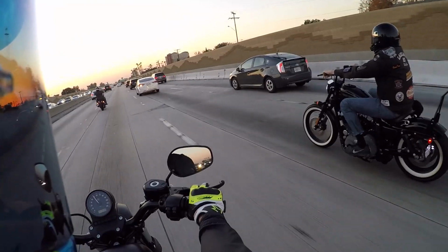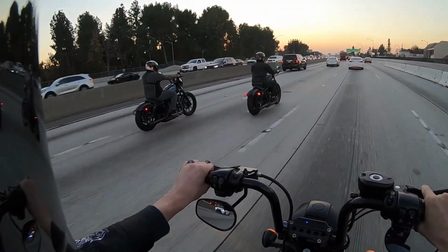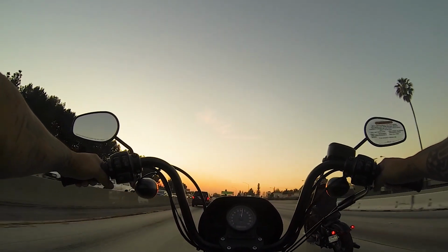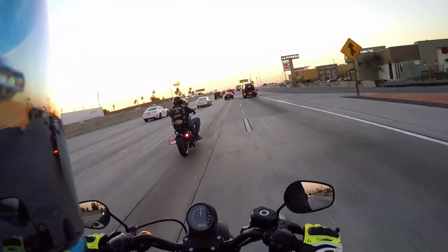I saw the Nightster and I was like, wow, that's a really cool little bobber that somebody built. And then one of the guys told me, no, that's a factory production bike right there. And I was like, wow, Harley-Davidson did it. This is the future of the Sportster family.